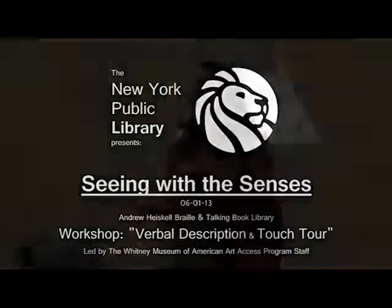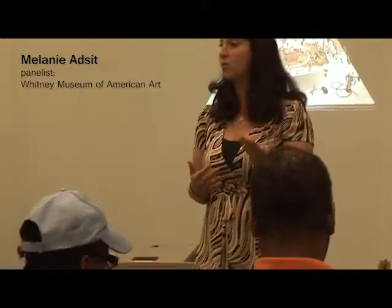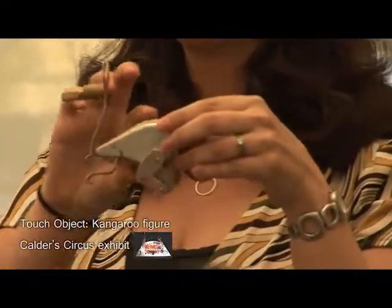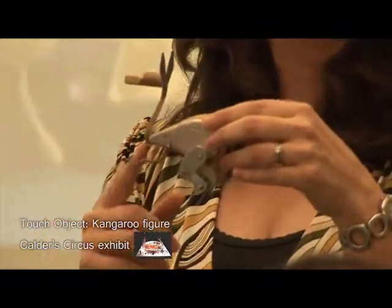Museum, because people come in with all different levels of vision, is actually to have a tour in the galleries with the art objects that have touch evidence to enhance the tour. Now, the touch tours that we conduct aren't necessarily touching the real objects, because many of our artworks are on loan or else they're very fragile.